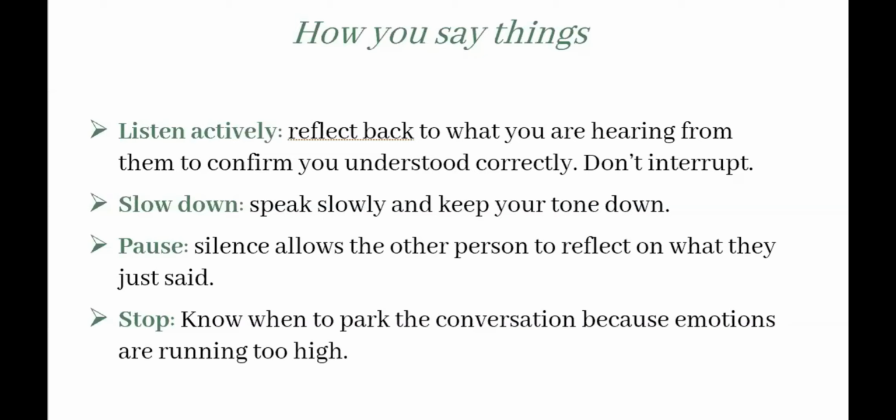And then there's times where you have to recognize that this isn't the right time to have the conversation. Either you or the other or both might be too emotional. And when you're emotional, again, your frontal cortex isn't engaged. You can't be rational. You can't be constructive in your conversation. And so recognizing that you're just not in that space right now is really important.